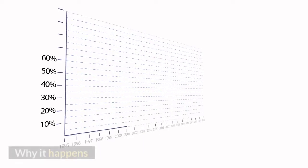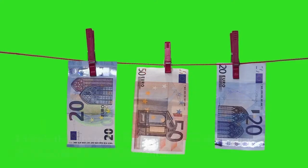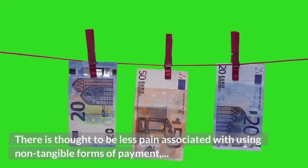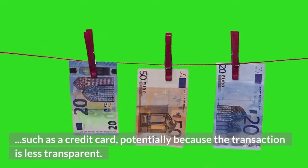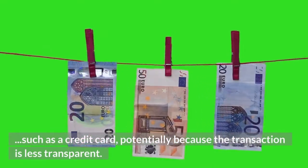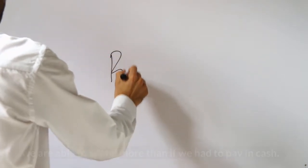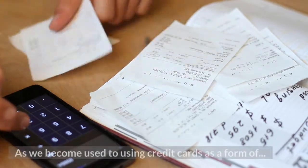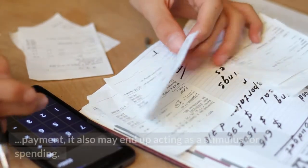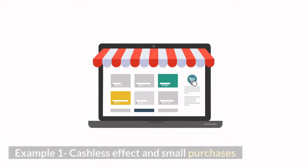Why does it happen? Many factors contribute to the cashless effect. There is thought to be less pain associated with using non-tangible forms of payment, such as a credit card, potentially because the transaction is less transparent. Credit cards also enable us to spend money we have not yet acquired, meaning that we are able to spend more than if we had to pay in cash. As we become used to using credit cards as a form of payment, it also may end up acting as a stimulus for spending.